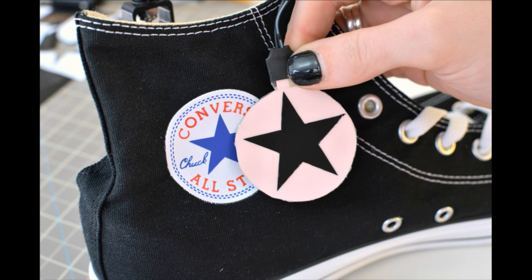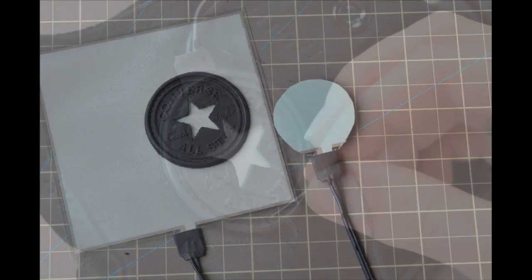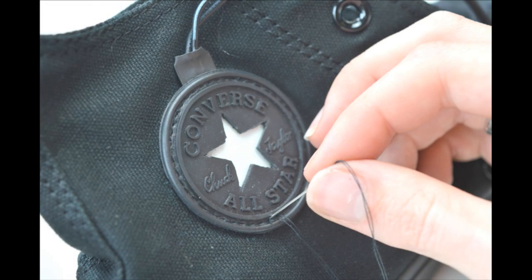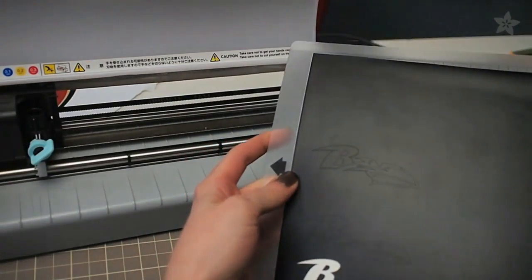And now we have a bunch of different size inverters. Once you cut it down, it reduces the amount of power it uses. And this circle that was the size for the Converse logo is exactly the right size for our one AAA inverter. So it makes it nice and small and portable.